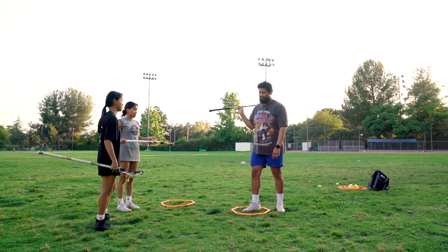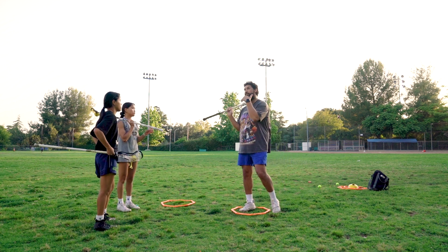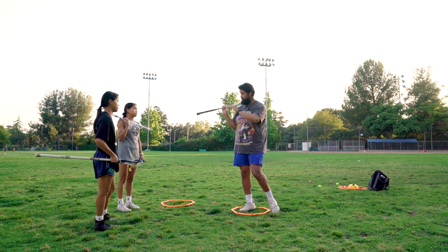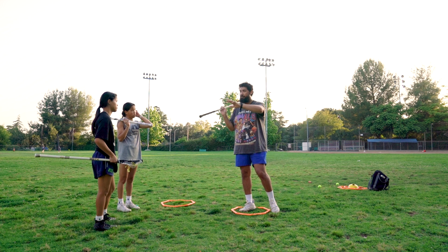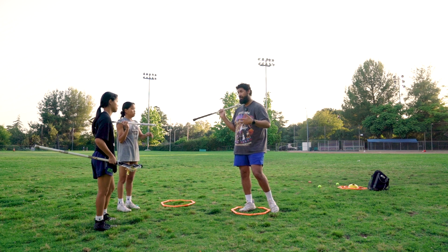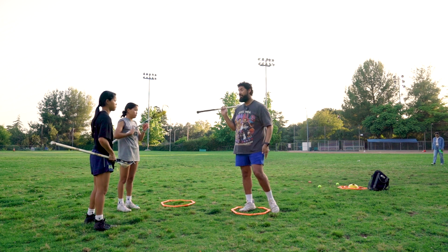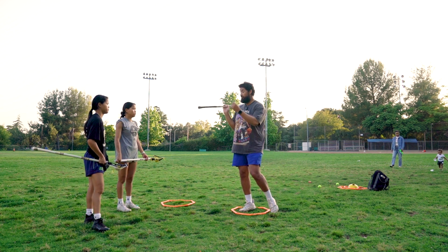Okay, so we're just gonna work on our jab, because the jab is something I want you guys to really focus on in your dodging game. I'm gonna show you a clip later on its practical application. You can work all the other stuff, the skip dodges, the hitches, the rolls, the rockers, but having a strong jab and being really deceptive at it is super important.